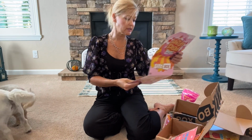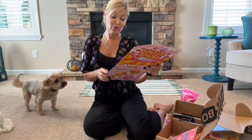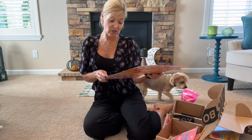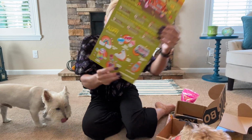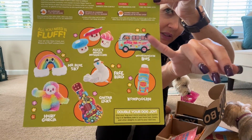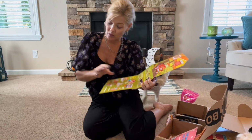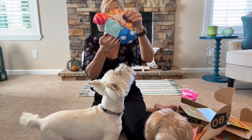So the toys that could come in this one look like Alice's Magic Mushrooms, the Wolf's Wagon Bus, the Mr. Blue Sky, the Harry Garcia, the Guitar Licks, Free Bird, and Kombucha. Check those out. I'm loving the VW Bat Wagon. So cute. All right. We didn't get that one. Looks like we got the Alice's Magic Mushrooms.